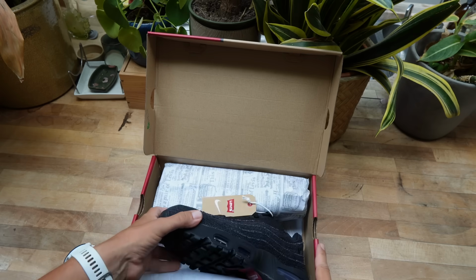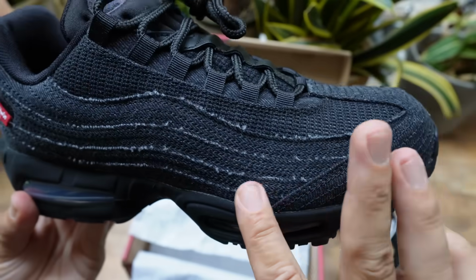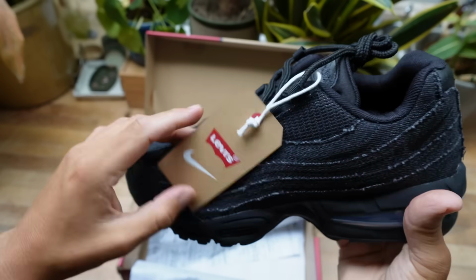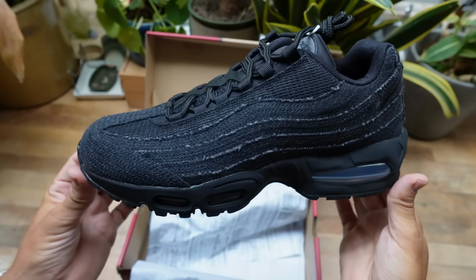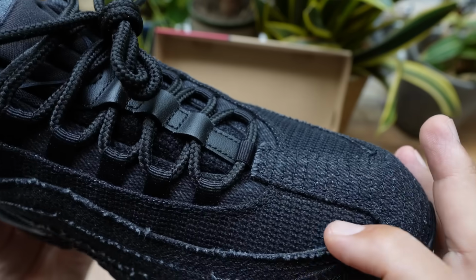Getting into the sneakers, it's a pretty basic sneaker, to be honest. It's nothing kind of crazy or out the gates. The devil is in the details with these shoes. It's pretty much a murdered out, all black denim Air Max 95. It doesn't feature any real variation when it comes to the colors or the textures of the denim, but you do get a little bit of contrast with the top panel featuring a woven material.